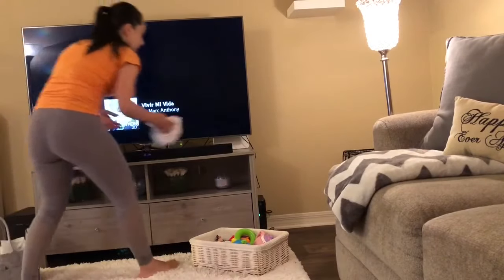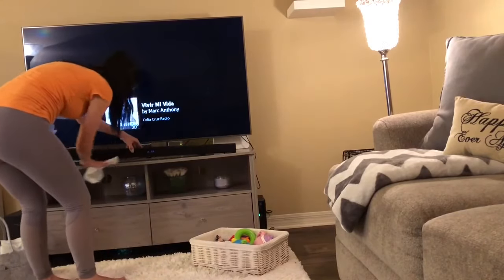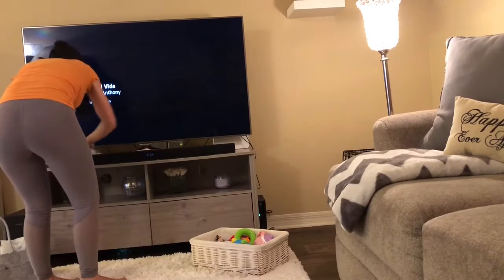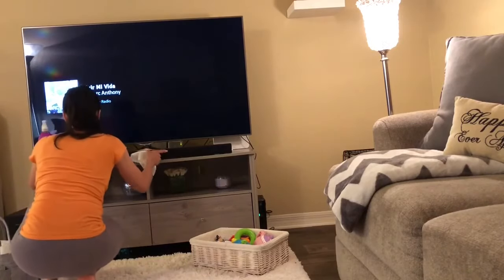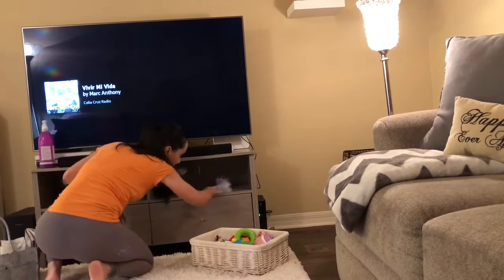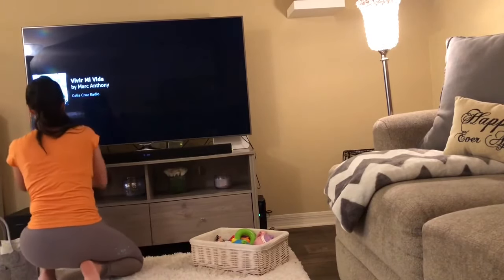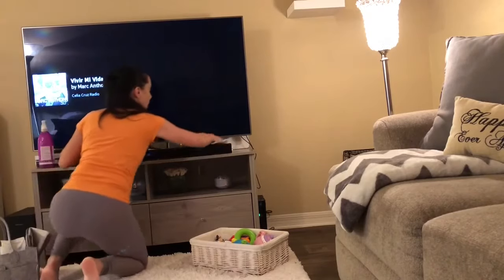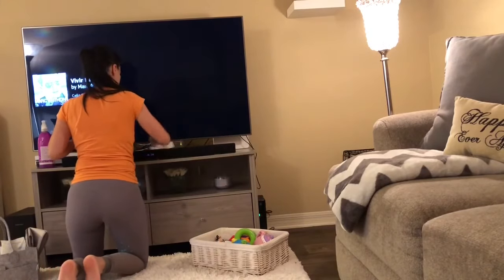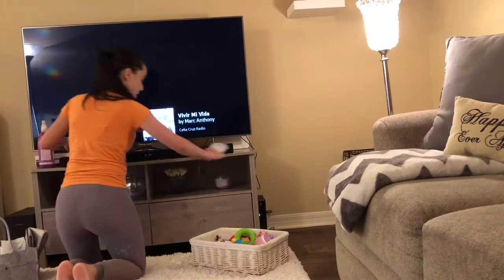So now I'm going to go ahead and use the Method all-purpose spray. I'm just going to wipe down the entertainment center. Nothing too fancy, just because this is a daily routine. So it's just a quick little wipe down. I will list the entertainment center that I have because I have had a few questions on where I got it. It's from Target. I hope it's still available, but yeah, just wanted to let you guys know. It will be listed down below if you're interested.